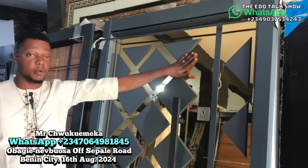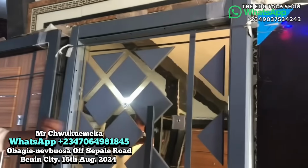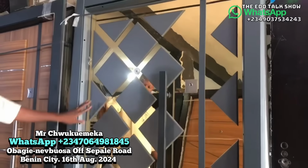You can hear the sound. It's a very hard wood, a hard door. You understand? The frames are iron. They are very strong, very, very heavy. This is the handle. This is the key. We have an up and down key. So that is that.